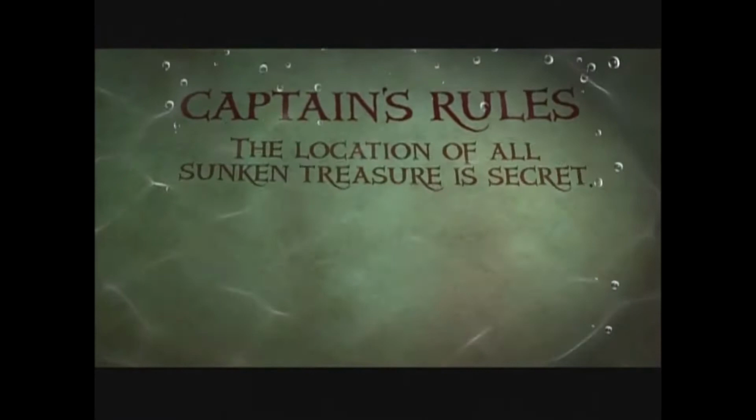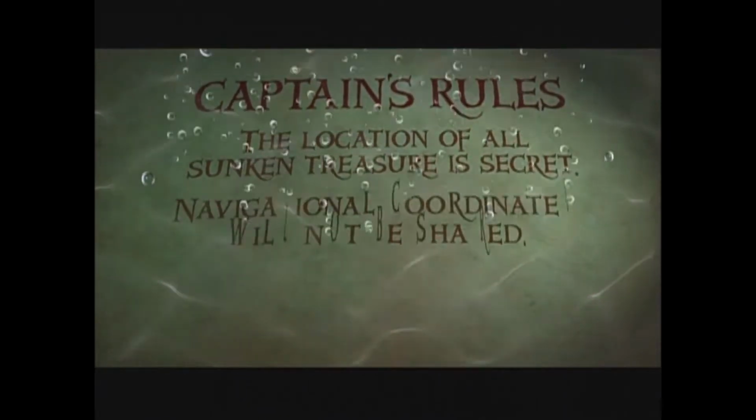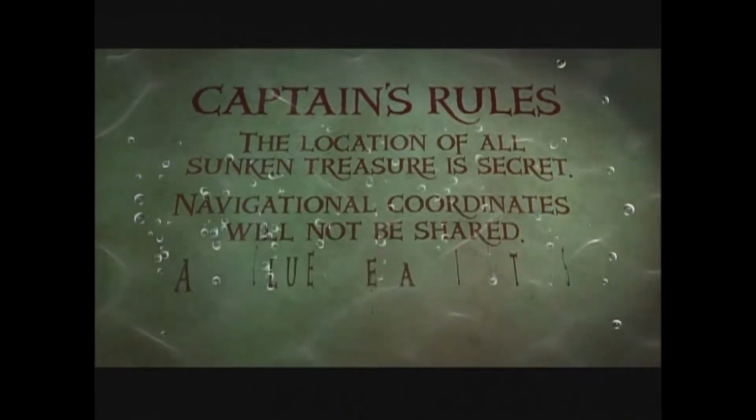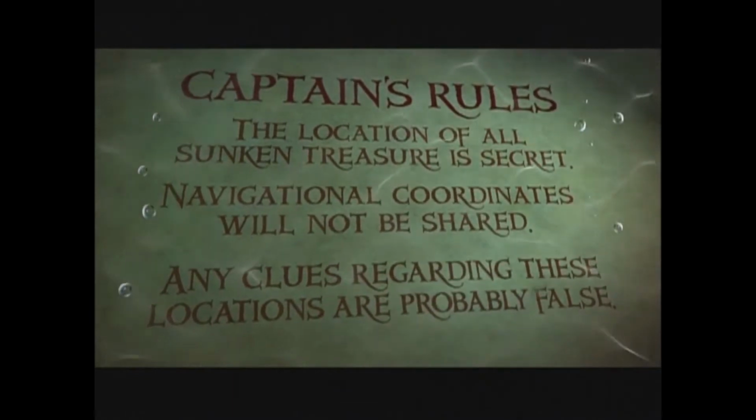Captain's rules. The location of all sunken treasure is secret. Navigational coordinates will not be shared. Any clues regarding these locations are probably false.